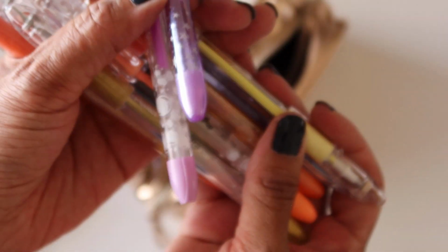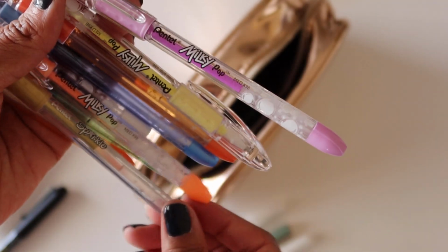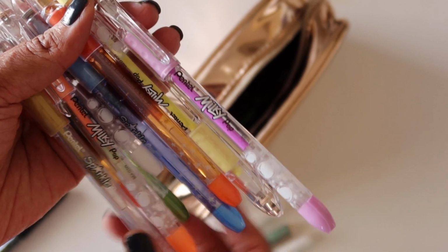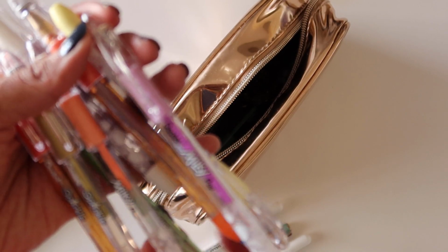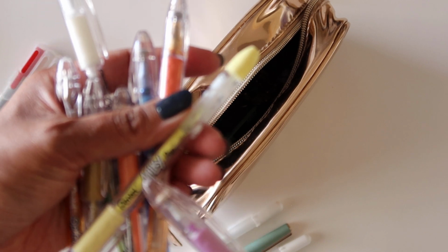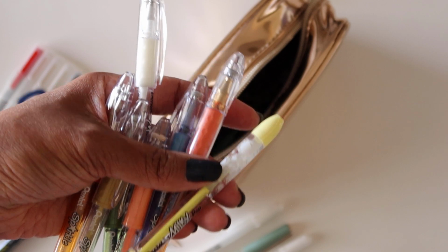You can see here, this one is, whoops, the Milky Pop. There's Sparkle Pop. And what's the other one? There's another one. But anyway, these pens are so fun. Now, the Milky Pop works really good if you have a black paper notebook. It shows up really, really well. So I have quite a few of these in here.